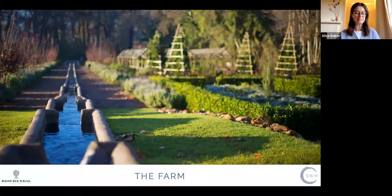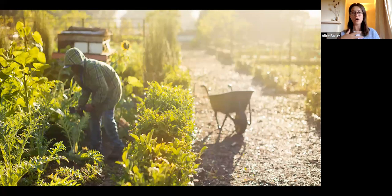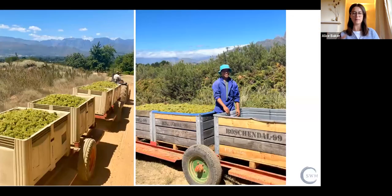And then you're obviously on the farm. Boschendal is a working farm. When you are traveling around the farm, whether it is by foot or driving through the little roads, you really see evidence of the fact that it is a working farm. These are photos that we actually took while having a bit of a tour. You can see these are the wine grapes. You can see people picking the fruit. You can see the orchards, and it is truly a working farm.